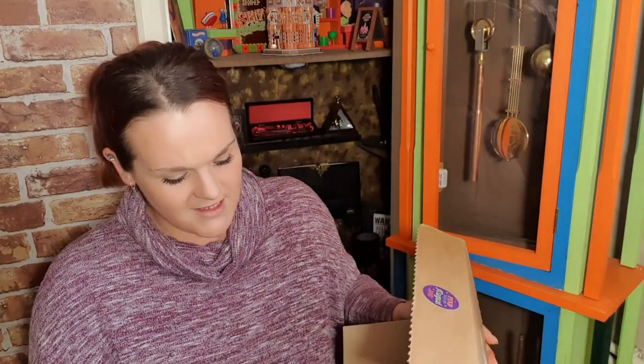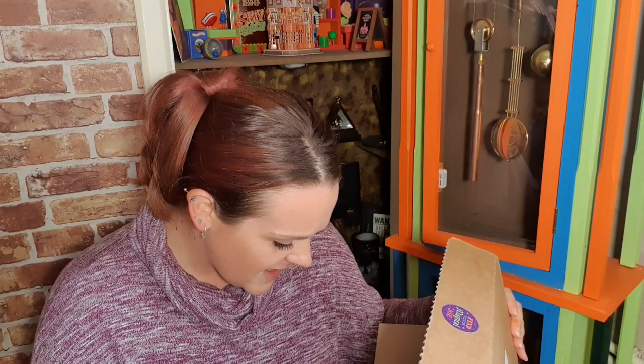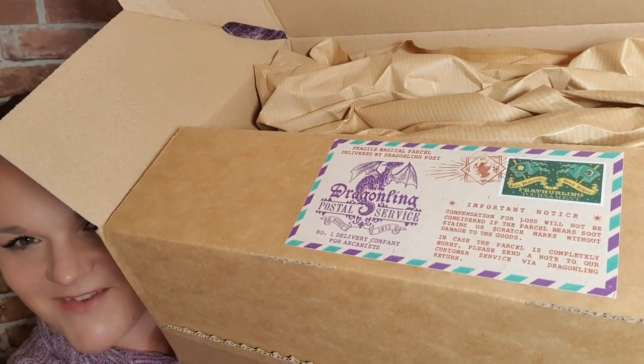We have got a lovely notice as well down here. Dragonling Postal Service. Okay, that's quite cool. So they've made their own postal service. That's really cool, I do like that. But let's get into it.